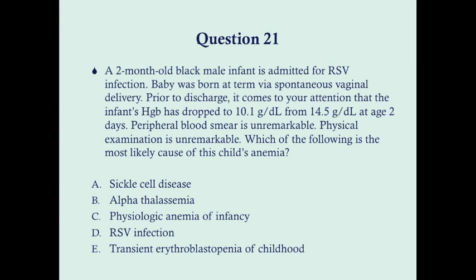A 2-month-old black male infant is admitted for RSV infection. Baby was born at term via spontaneous vaginal delivery. Prior to discharge, it comes to your attention that the infant's hemoglobin has dropped to 10.1 grams per deciliter from 14.5 grams per deciliter at age 2 days. Peripheral blood smear is performed and is unremarkable. Physical examination is unremarkable. Which of the following is the most likely cause of this child's anemia?